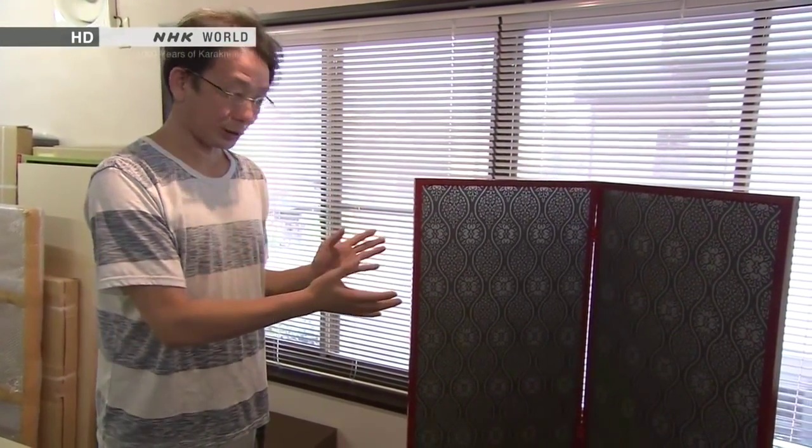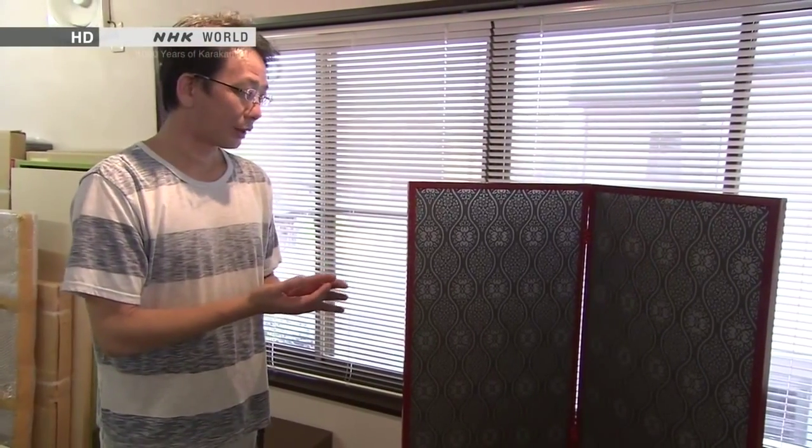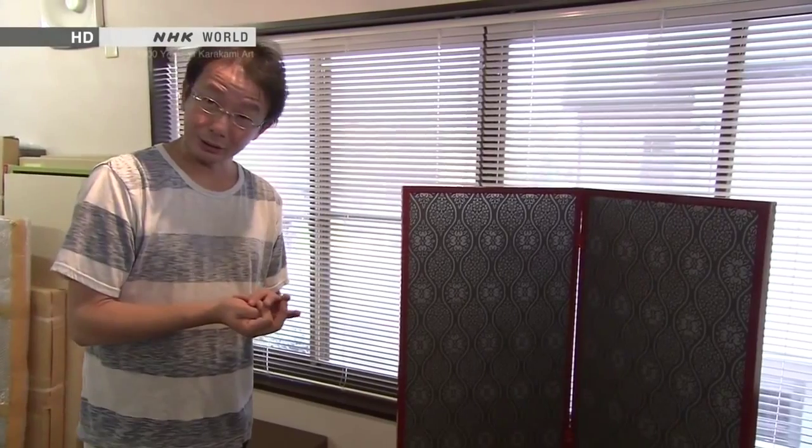Until my father's generation, Karakami artisans focused on paper. Customers would pick and choose the designs they liked and have the paper made into a finished product. But if we give suggestions directly to customers, telling them what we think would look good, I believe they will feel more satisfied about their choices.